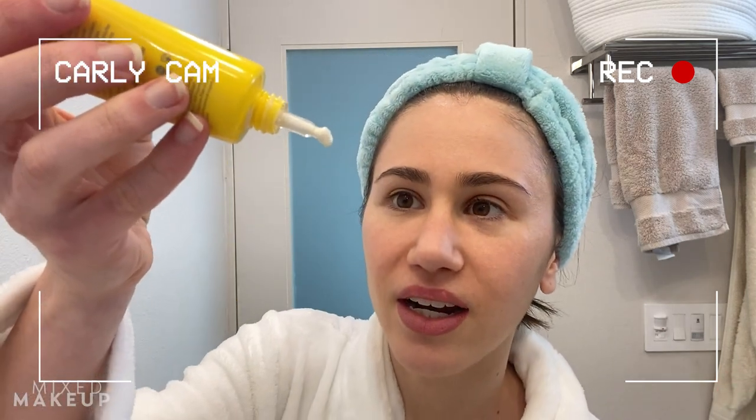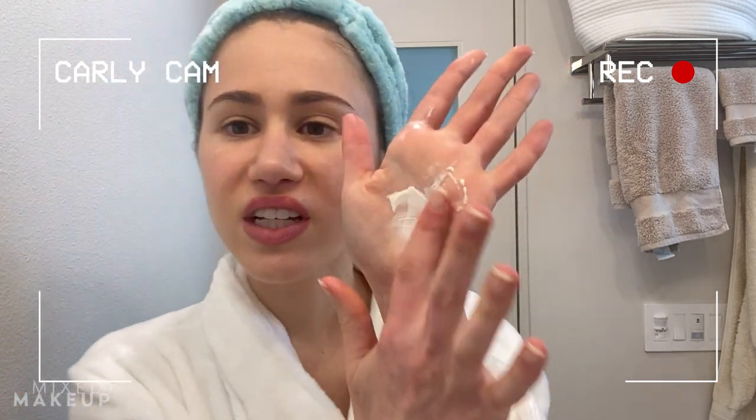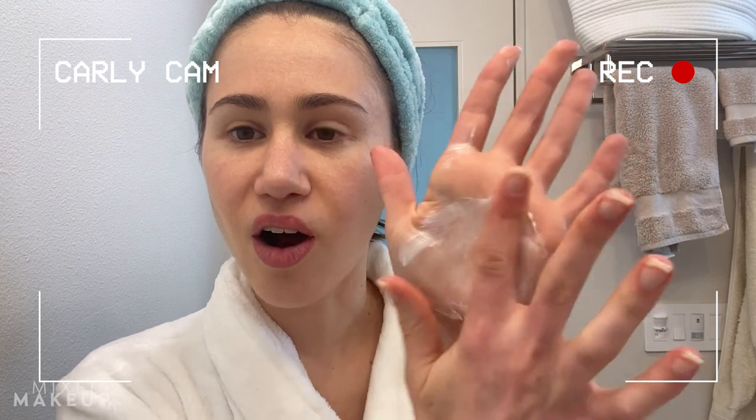I basically can't wear any makeup on top of this. I find that it just melts right off my face. I don't like this applicator at all. I find that you're almost fighting with it to get the sunscreen out. I also just feel like it left a layer on my face.